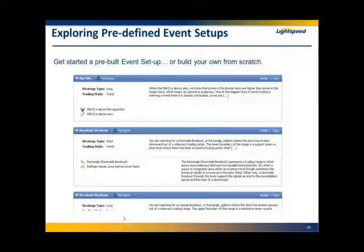So a few are shown here: the Big Mac trade setup, which is based on the MACD oscillator, which you would learn about in Education on Demand. The breakout stakeout, which is based on a rectangle or downside breakout chart pattern combined with the Bollinger Bands. And all these concepts are covered as part of Education on Demand.